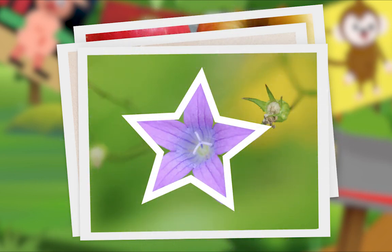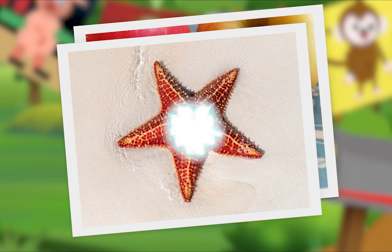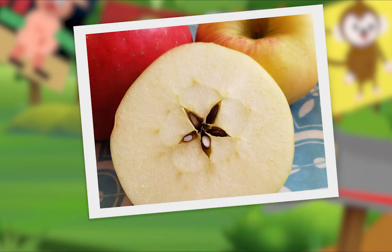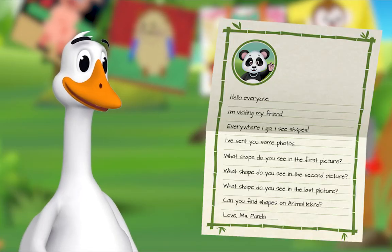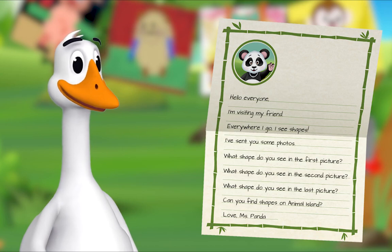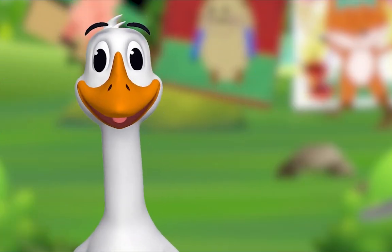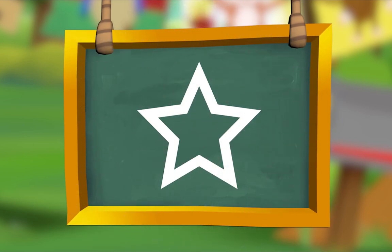Star! Well done! What shape do you see in the second picture? Oh, I think I see it. Star! Fantastic! What shape do you see in the last picture? What shape do you see? Star! Yes! Can you find shapes on Animal Island? Love, Ms. Panda. That's a great idea. We'll make Star our special shape of the day. Let's look for stars on Animal Island.